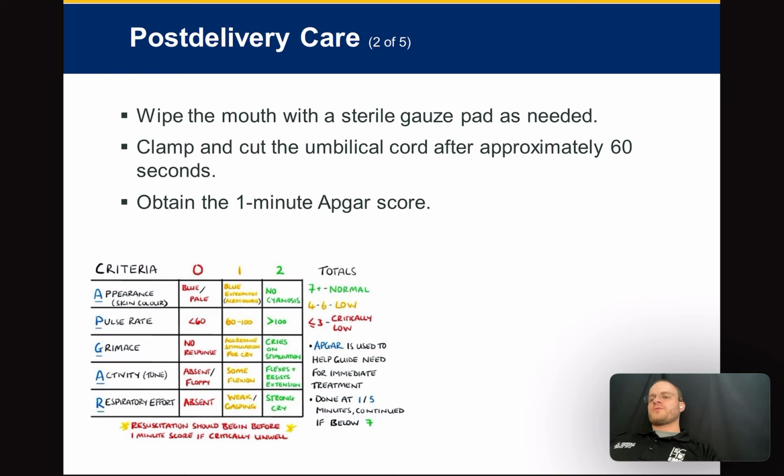And so wipe the mouth with a sterile gauze pad as needed. Clamp the umbilical cord after approximately 60 seconds. Baby will come out, and you wouldn't want to raise it way up high in the air because the blood could theoretically drain out a little bit. So the idea is, if this is the baby's umbilicus, you would take a fist, clamp, take another fist, clamp, and then cut. You make a fist on the baby's belly button and clamp right above your fist, and then you make another clamp and then cut in between, okay?